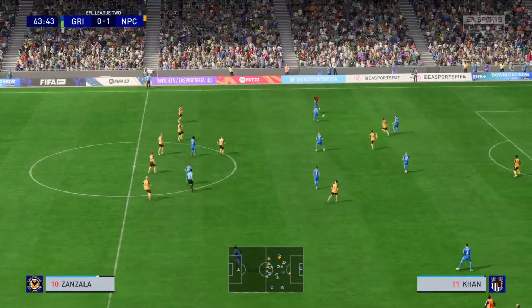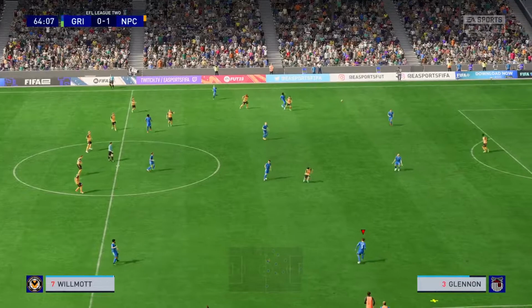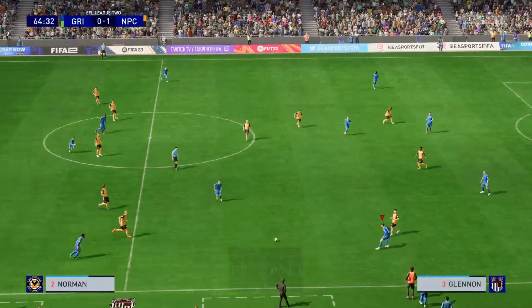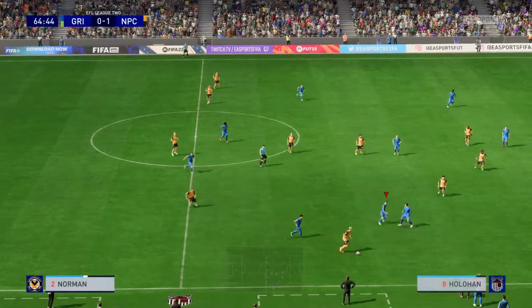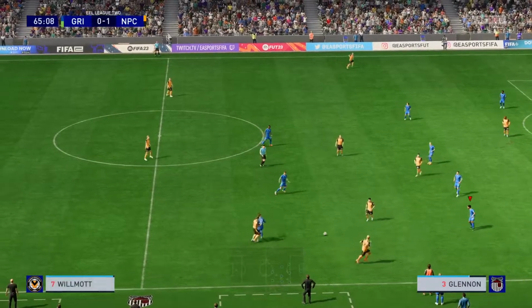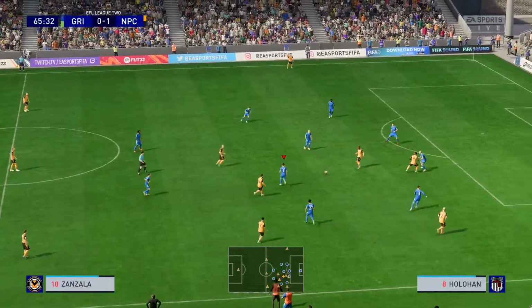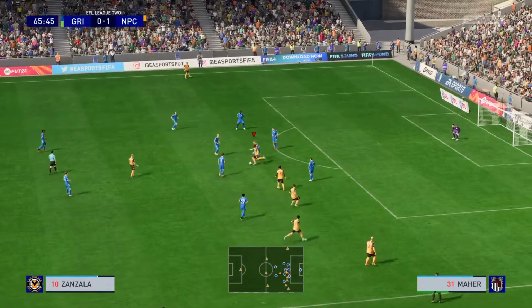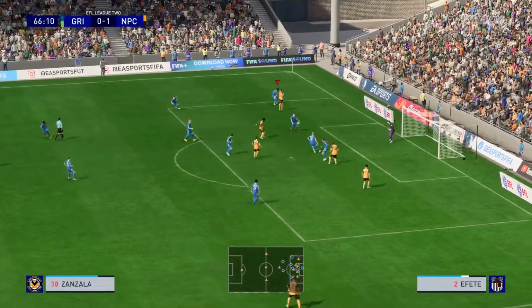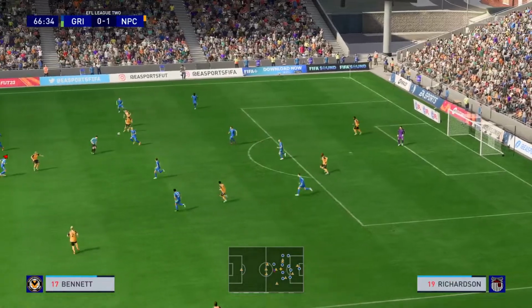Otis Kahn. James Clark. Aaron Wilding. Chance to cross. Great opportunity. Well, that would be straightforward for any keeper.